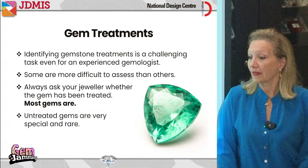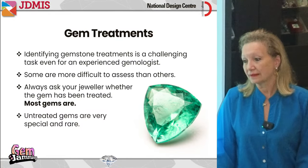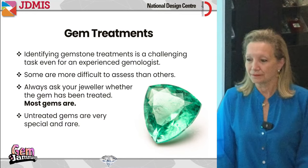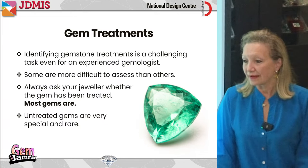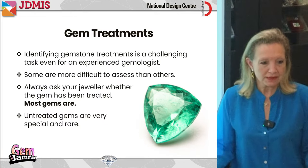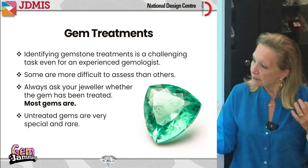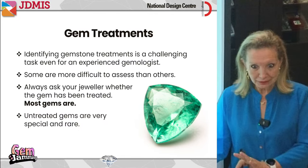Standard practice in our industry is that we notify people when it's especially rare and it doesn't have a treatment. It's not withholding. Exactly. If anybody asks, is it treated? The answer is sure. All of the gemstones are treated. Exactly. But I think a lot of people don't realize that. So we have to really be clear that it's the untreated material that is very special.